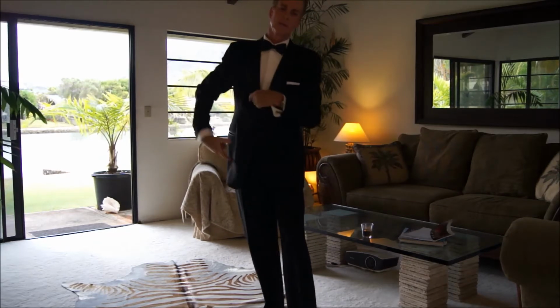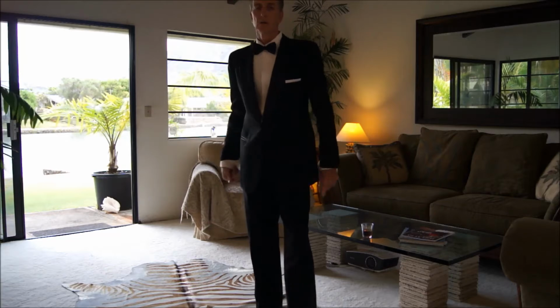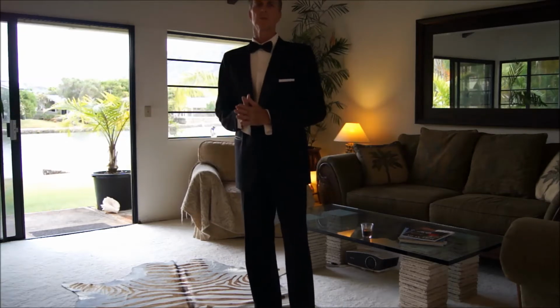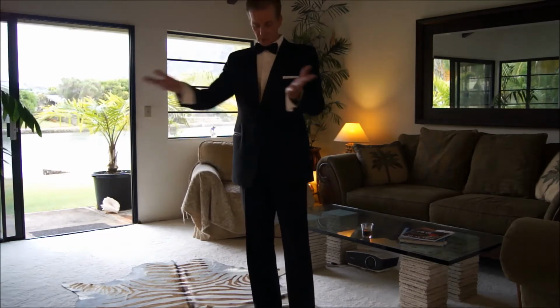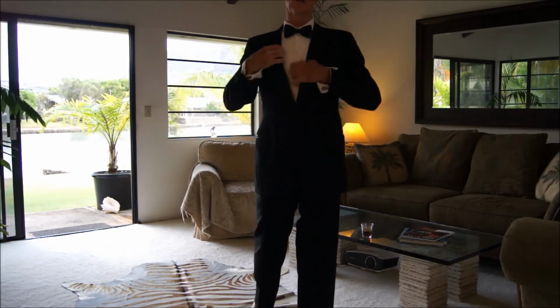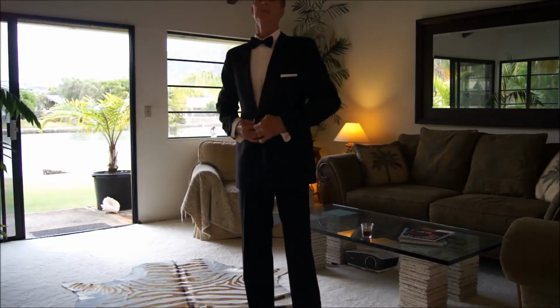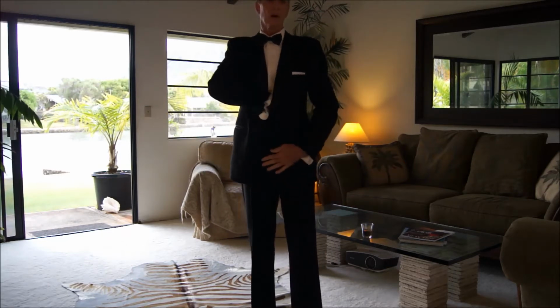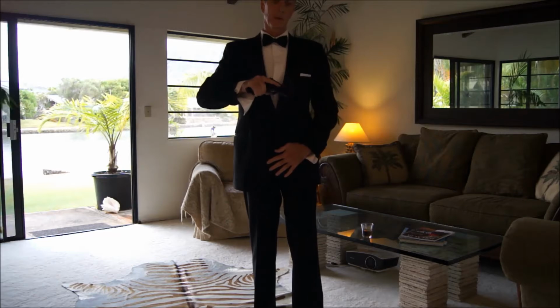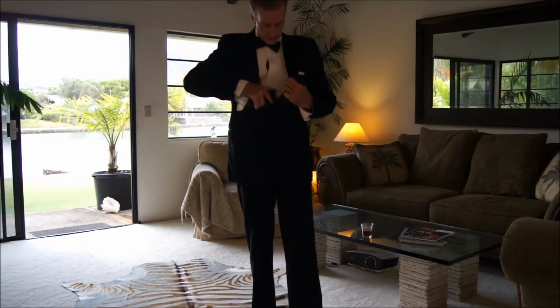Bond does the same thing. His finger's on the trigger all the time. Trigger finger discipline. If I was dressed like this, I didn't put in the studs or the cufflinks. Oh my God, you know how much time it takes to put a tux on? I'd be carrying cross appendix with that same Sig P320. It's a nice gun.